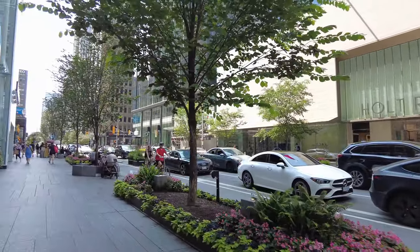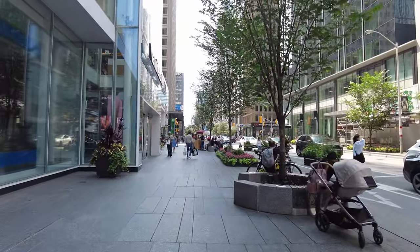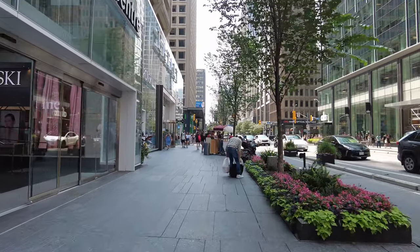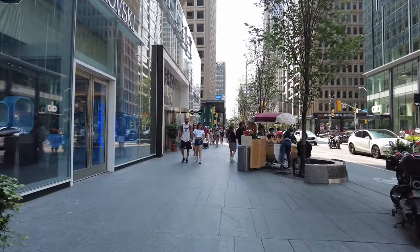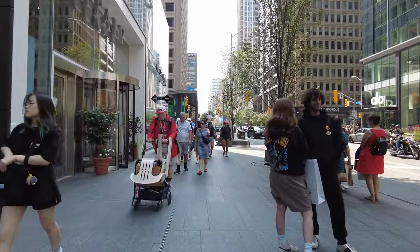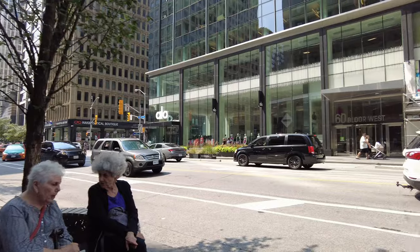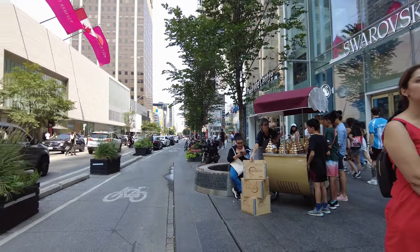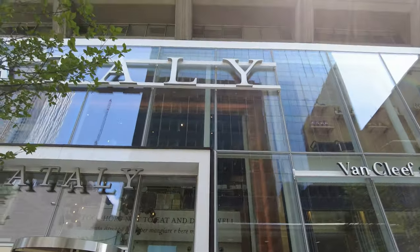Yorkville is loosely bound by Bloor Street here to the south, Avenue Road off to the west, Davenport Road to the north, and Yonge Street to the east. There's a line up here for gelato, it looks like. And that's an Eataly gelato stand. I went to the Eataly in the World Trade Center in New York City, but I have yet to go to this one.